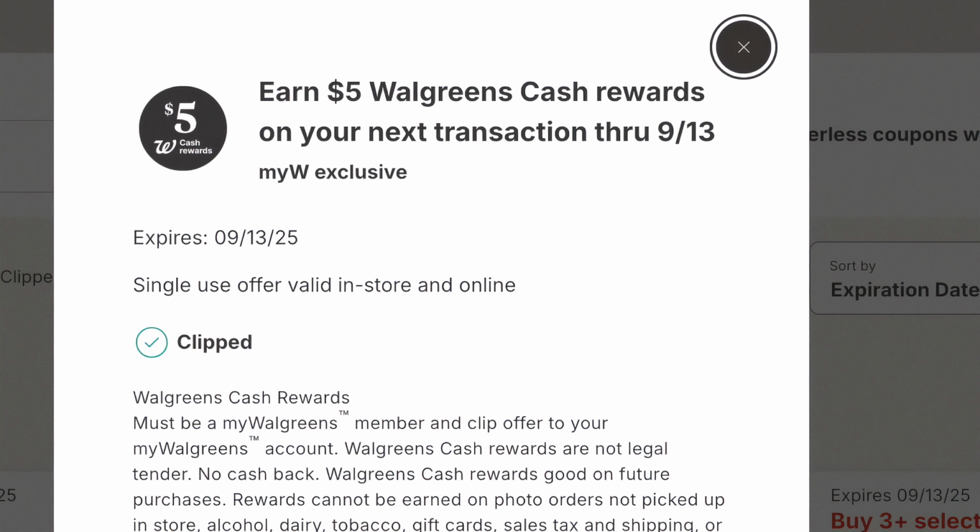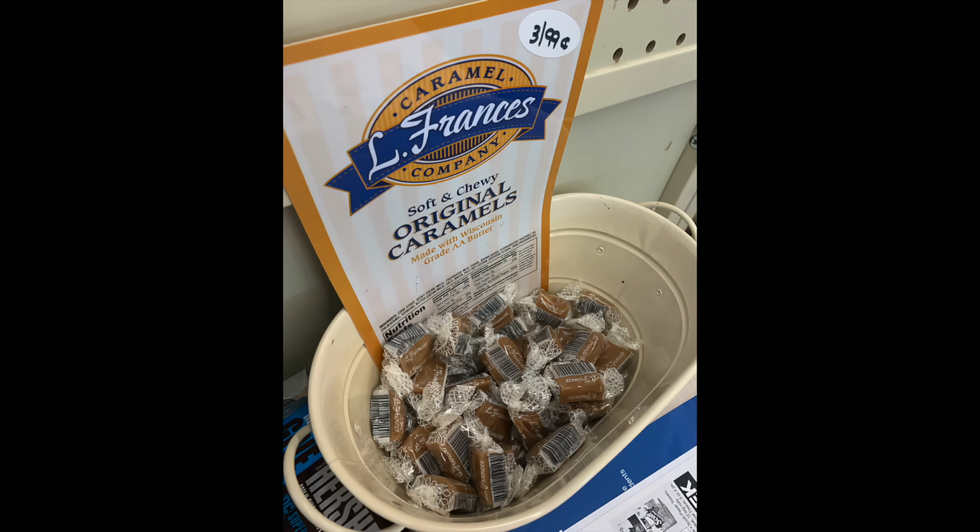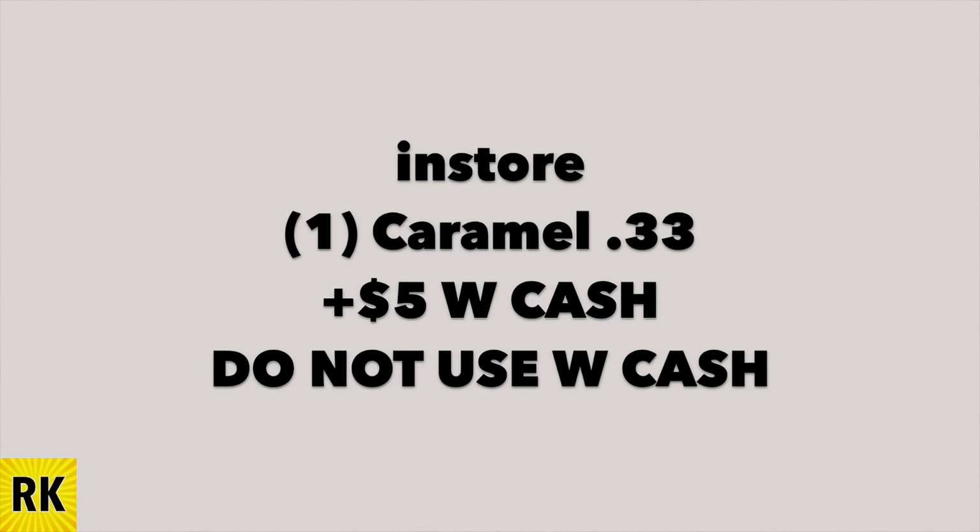Now, first off this morning, a couple of us got this, a $5 back reward when you purchase anything in the store. Any purchase. And it could be for 3 cents or $5. It doesn't matter. So what I recommend is if you're really low on Walgreens cash, go to the front of the store, spend 33 cents on one of these little caramels or the lollipops that they have. You're going to get back $5 of Walgreens cash. Obviously, you're going to have to pay that 33 cents out of pocket. Don't use any Walgreens cash, and then you're going to get back $5 to use in your next transaction.